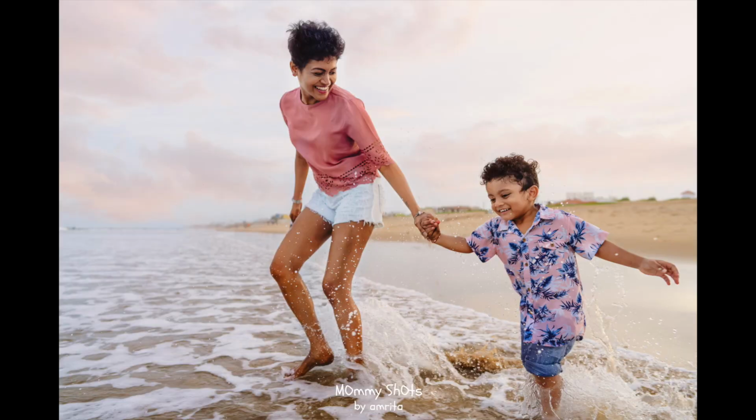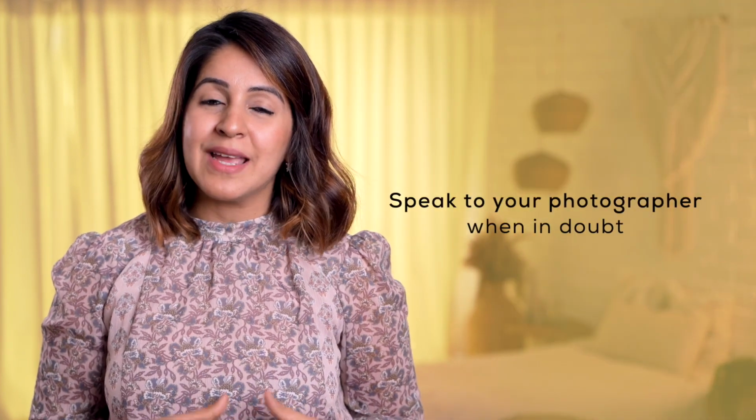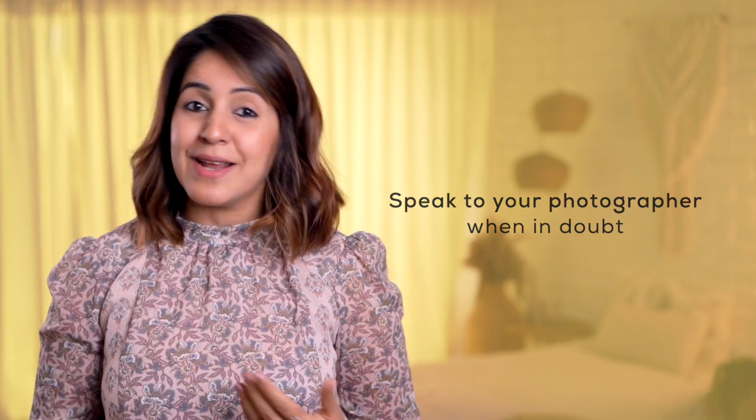The next thing I want you to keep in mind are the weather conditions in the place you're shooting at. If we're talking about humid weather, you definitely don't want to dress your kids up in really thick sweater type of clothing, because that would not be the most ideal situation. Make sure that all of you are comfortable throughout, because clothing should not prioritize the weather. At any point of time, if you're in doubt about the color scheme or the color coordination for all your outfits as a family, make sure to speak with your photographer in that pre-shoot consultation and get more ideas.